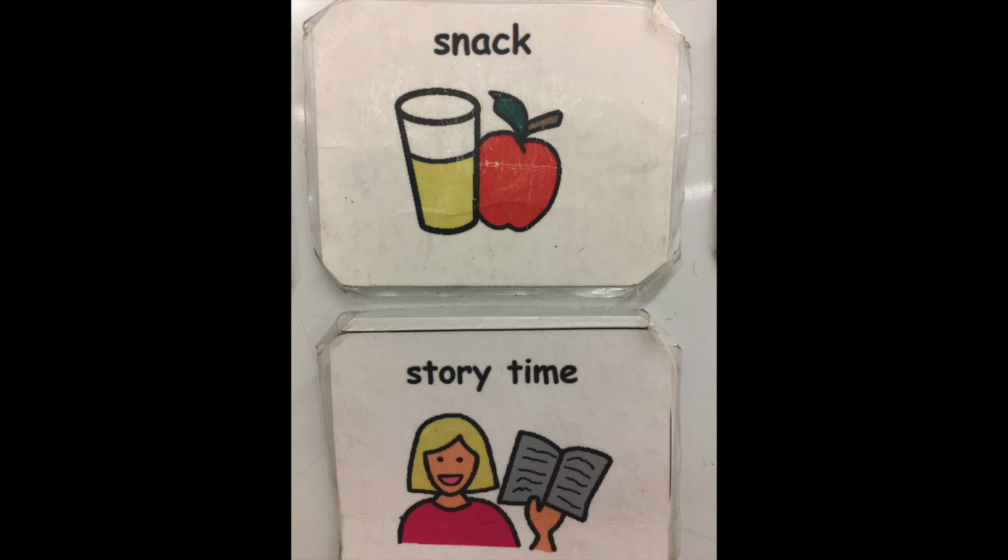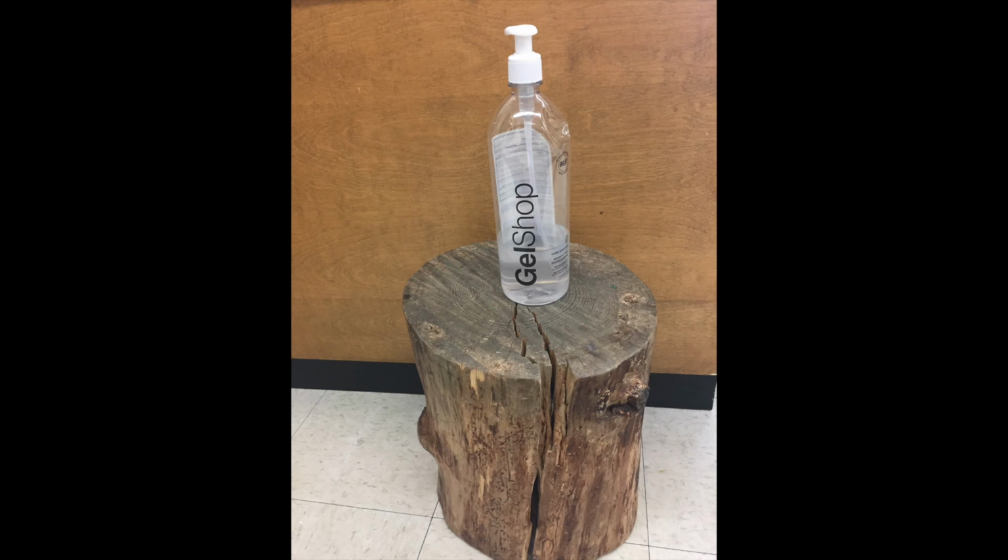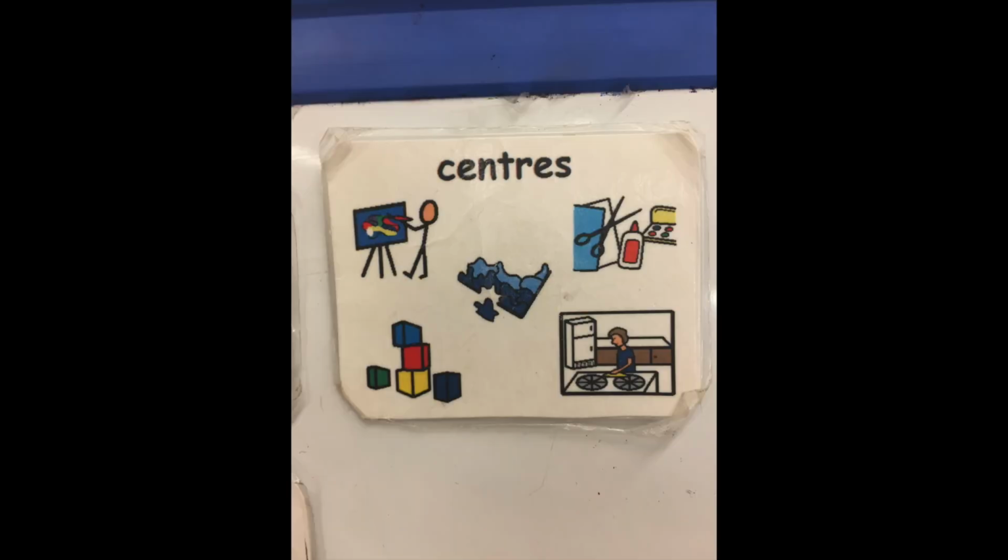Next, the schedule says story time and snack. Miss Walke reads a story to us that connects to our learning, and we can eat whatever is left in our lunch. After story time, we sanitize and clean up. Next, the schedule says centers.